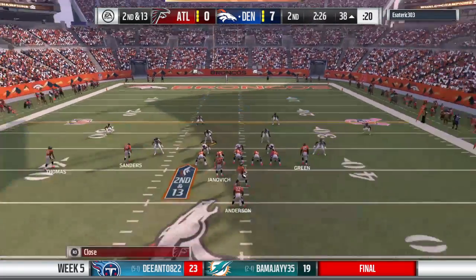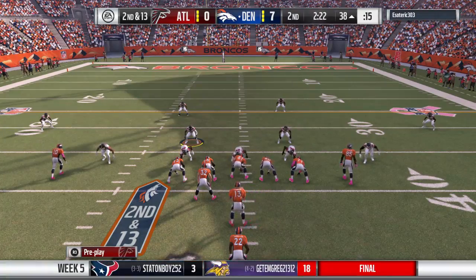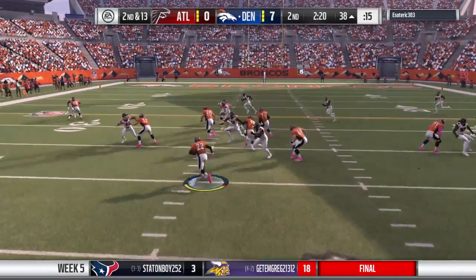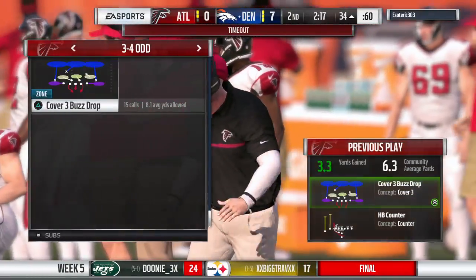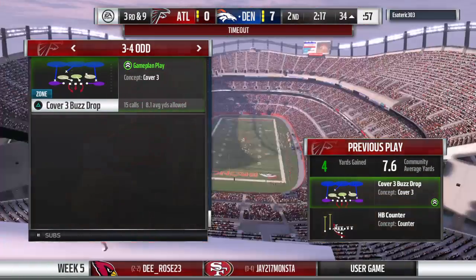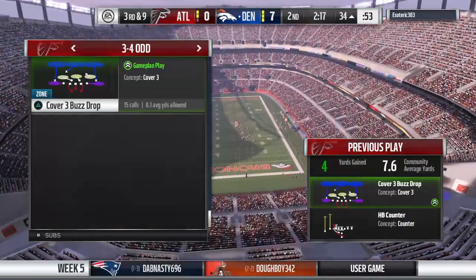They'll come out in the pistol. They run it again with Anderson. And he'll be taken down at the 34. And now a timeout defensively by the Falcons. They'll have 2 remaining as we step aside here in this 2nd quarter.